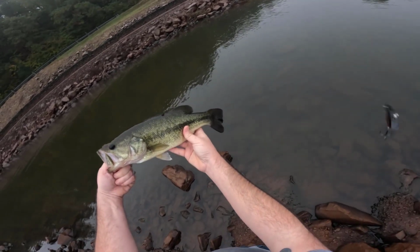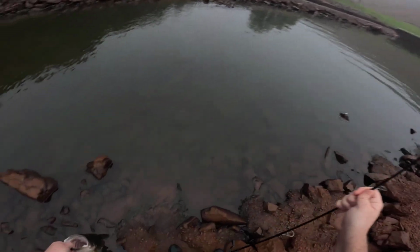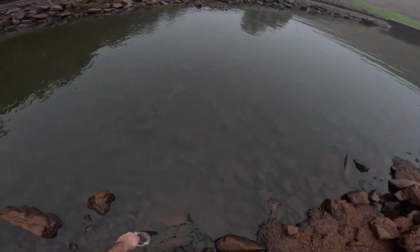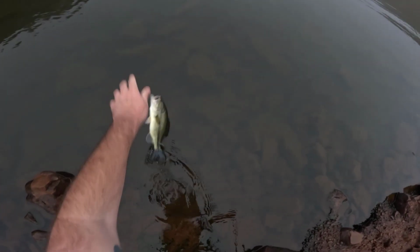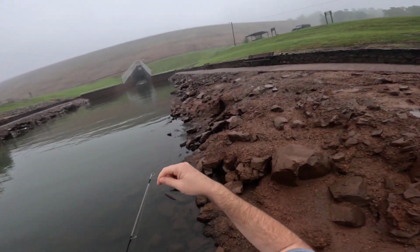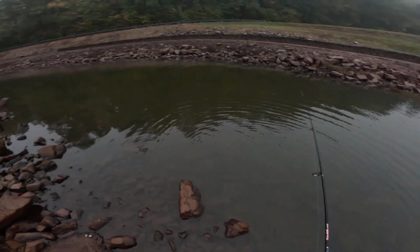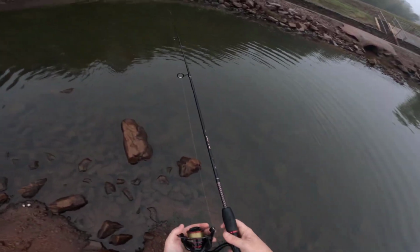Hey, that's a pretty nice bass. I'll take that. Better than anything I've been catching lately. Well, aside from some bowfins the other day. Definitely better than any bass I've caught the last, I don't know, month. It's been a while since I've caught a real good fish. Bass, I guess.